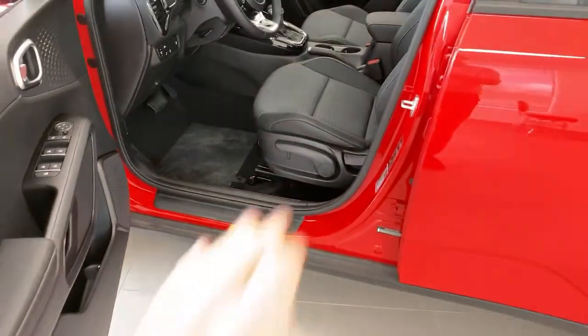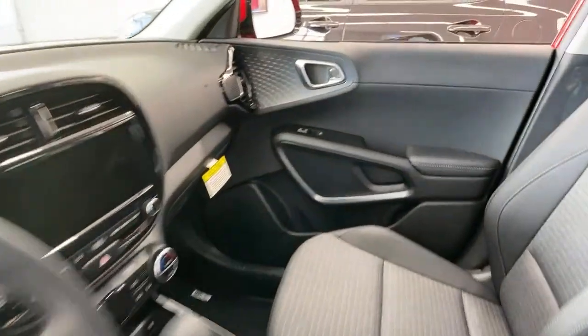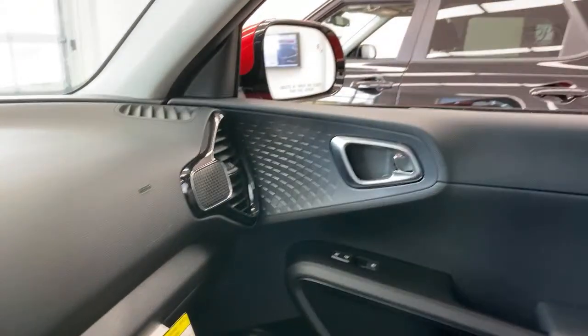So the seats sit high off the floor, so you're a little bit more square like that. And that does a couple things. If you're shorter, you sit taller. If you're taller, you don't have to push the seat back as far. So let me just put you on here.